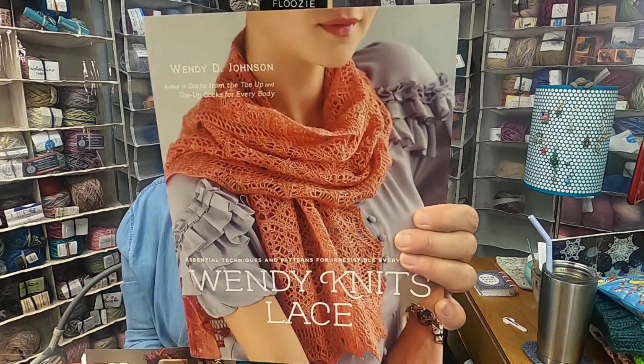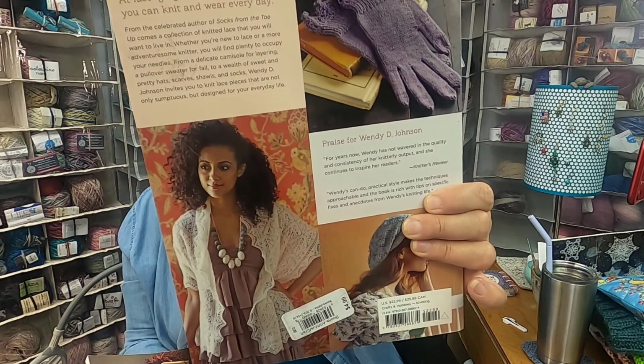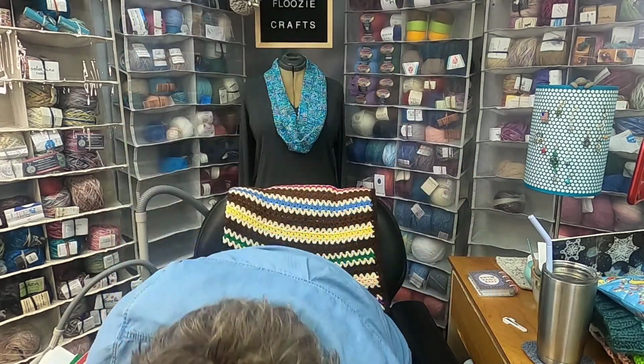This one is Wendy Knits Lace. Wendy Johnson is the author of Socks from the Toe Up and Toe Up Socks for Everybody. Again, anything you want me to go through. Now, I can tell you how much this was. This was $5, so it was a white ticket, so it was half price. So I got it for $2.50. And the lace knitting book was $2.99, so it was $1.50 for this one.